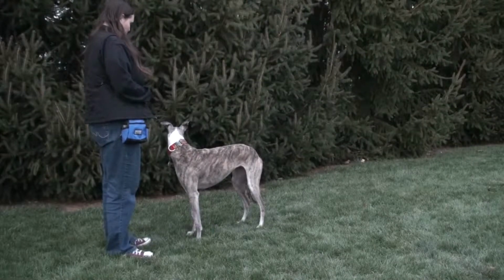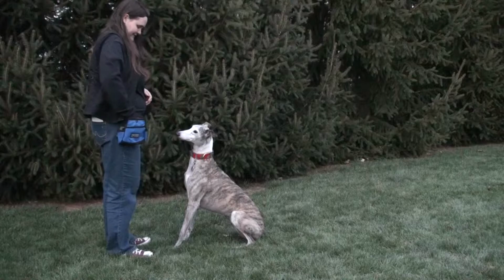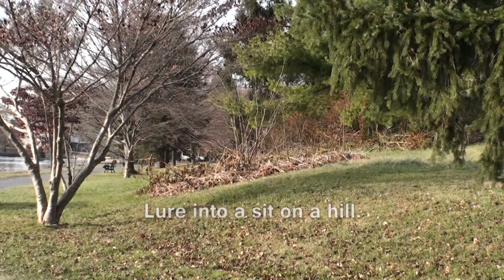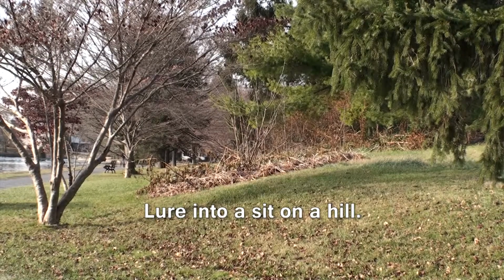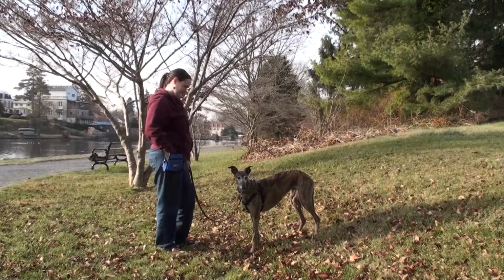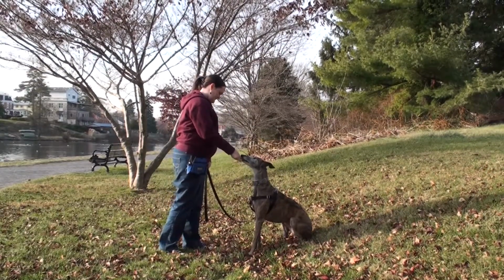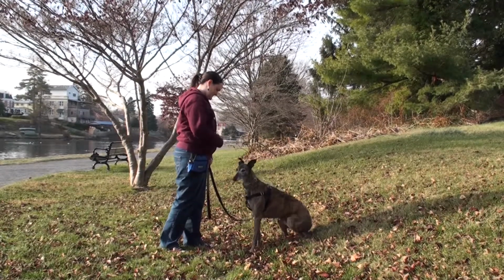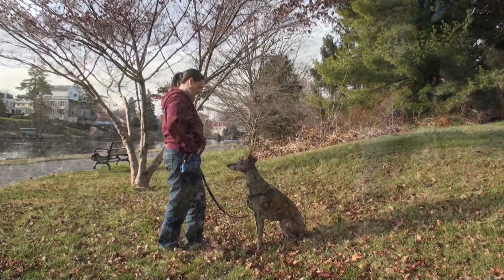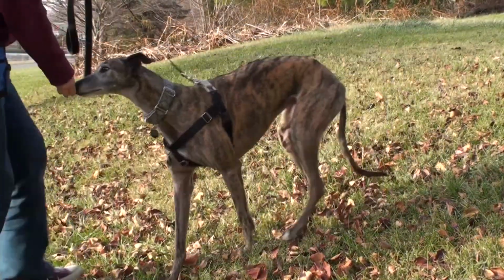Don't be frustrated if your dog doesn't get the idea the first time out. Midori has practiced this exercise many times and makes it look easy. Another method, which I learned from the Never Say Never Greyhounds blog, is to teach your dog to sit using a hill. The steps are similar to what you saw before with luring. However, we're making the process easier on the dog by facing her downhill. The incline lets her hind end hit the ground sooner than if she were standing on a level surface. For greyhounds who may have difficulty grasping the idea of sitting, this method is handy.